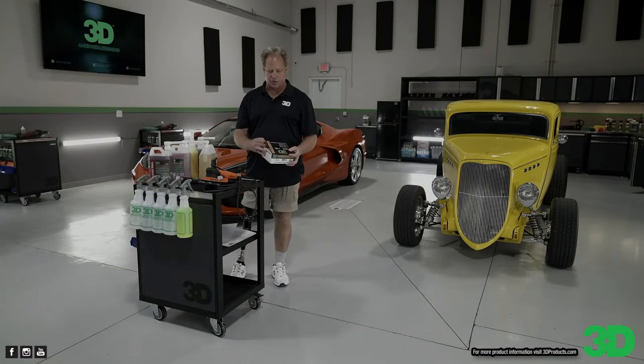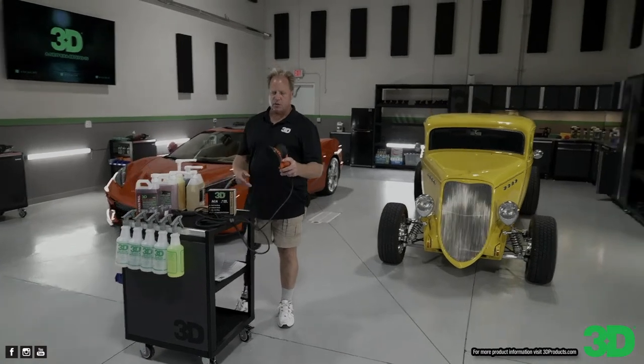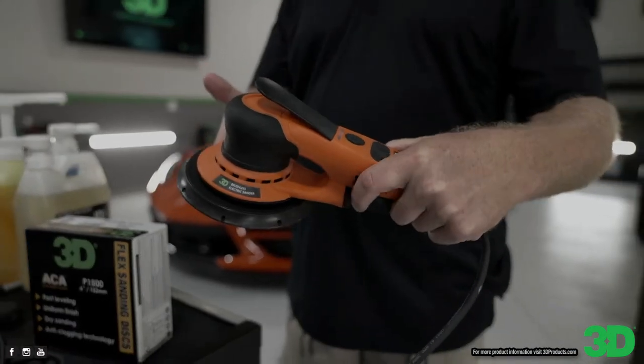You either have dust or you got wet slurry. But here is, let me just show you real quickly. So the 3D sanding system that the students are going to learn tomorrow is, this is a 5mm random orbital sander. And it's brushless, actually.